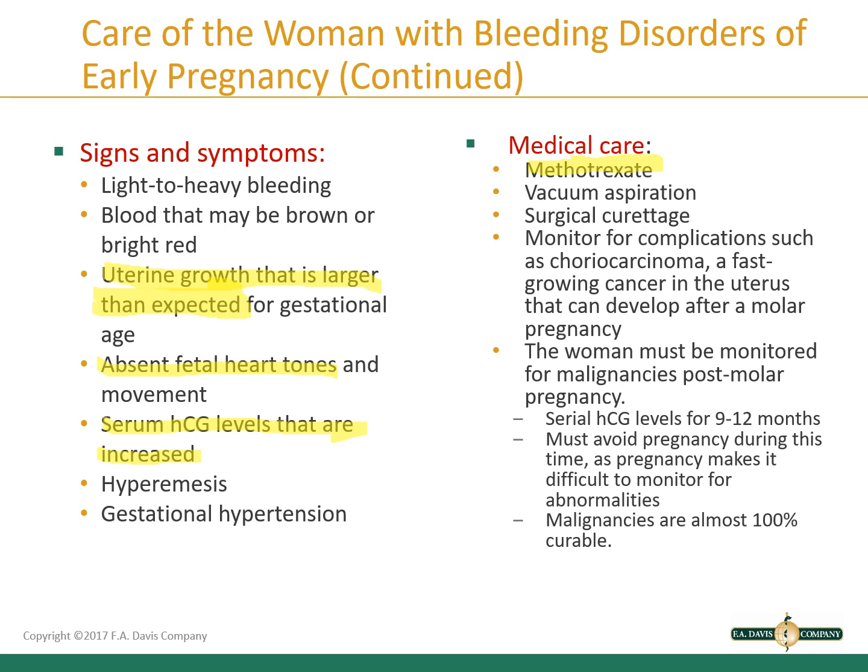Hemorrhage is going to be a common complication after an evacuation of a molar pregnancy. So IV oxytocin or Pitocin is administered after the procedure to help contract the uterus and help control bleeding.